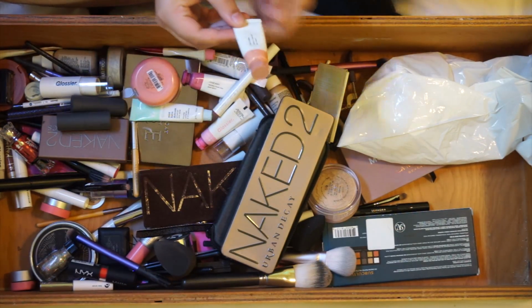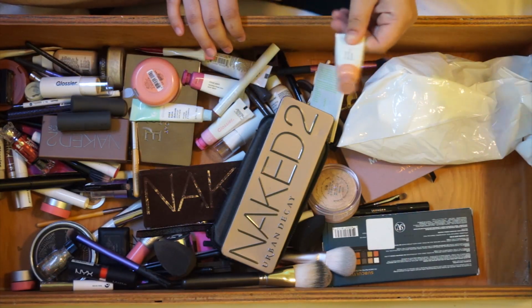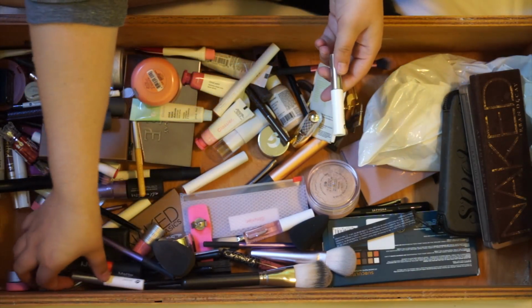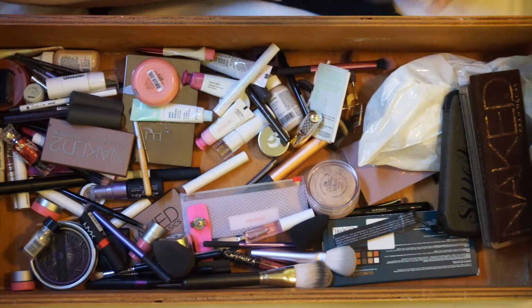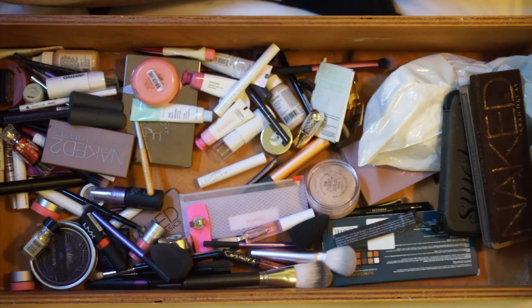I'm also going to be keeping my Cloud Paint from Glossier in Dusk. This is very flattering on me. I really like the formula. Oh yeah, Glossier Boy Brow for sure. I think I'm going to keep both clear and black. The Laura Mercier Loose Setting Powder is definitely staying. So is the Nars Pro Prime Eyeshadow Primer.